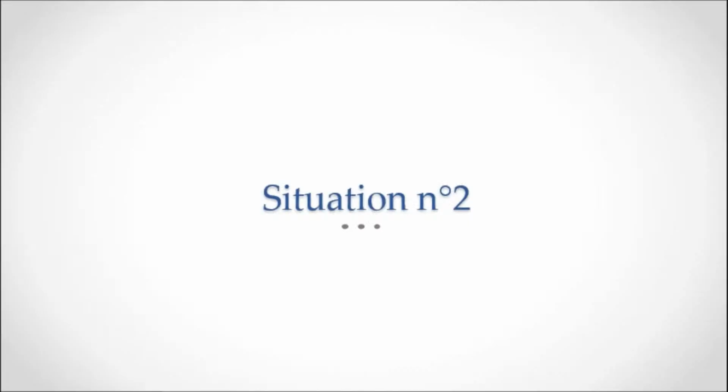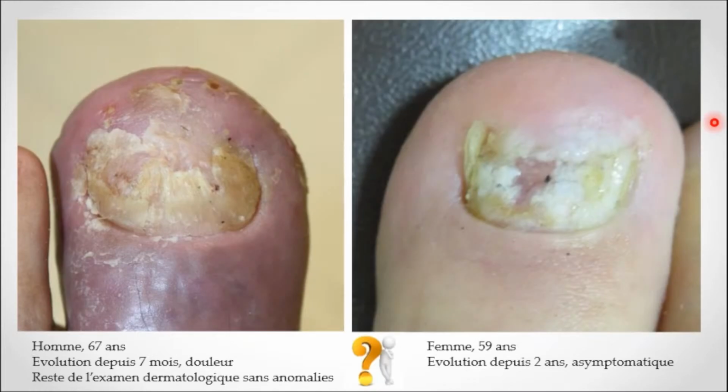But let's move on now to the second clinical scenario, also with two patients. On the right, a 59-year-old female patient. She had this lesion for 2 years, and the nail was asymptomatic. On the left, a 67-year-old male patient who had pain and swelling of the hallux, and he has this aspect on the nail. Do you think those two patients had the same diagnosis or not? Let's see how dermoscopy would help us.